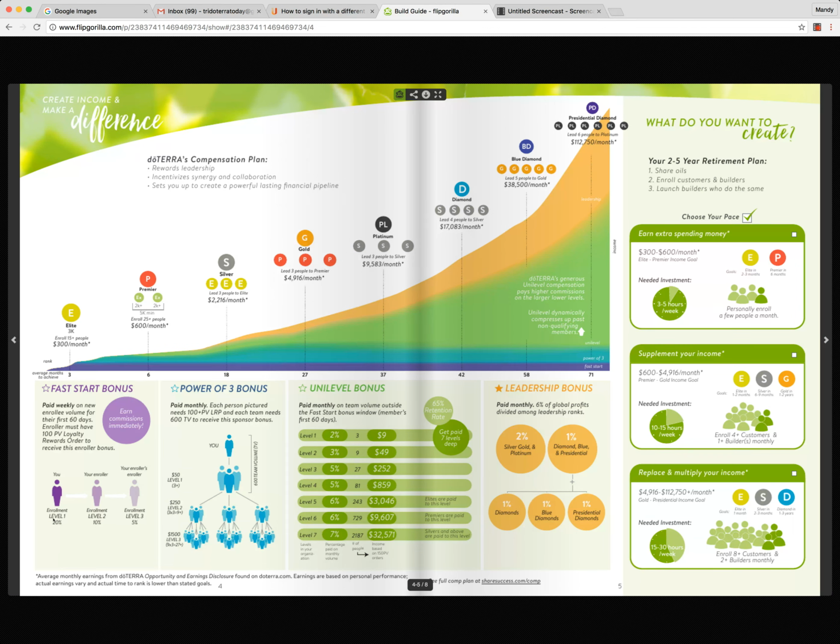Now, an awesome part of Fast Starts is that, let's say you enroll Sally and you get 20%, but then Sally enrolls her best friend Jane. So at that point, Sally's going to get 20%, you're going to get 10%. But let's say Jane enrolls Susie. So then Jane will get 20%, Sally will get 10%, and you will get 5% of those enrollments.